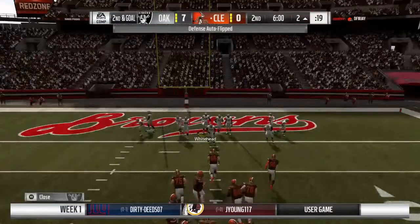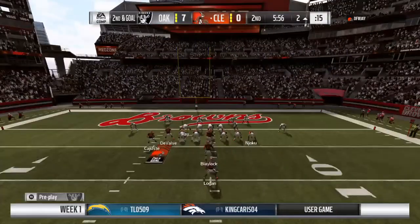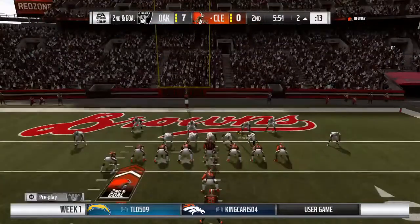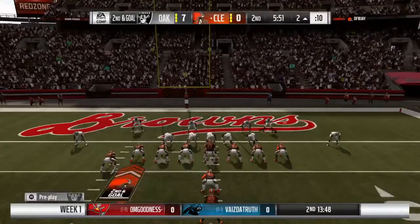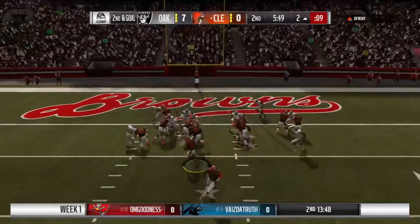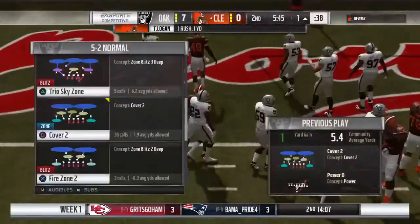2nd and goal, and they will try again from the 2-yard line. Hurry up, here we go. Blue 90. Blue 90. They'll give it to him up the middle. Call it a gain of a yard as they get a little bit closer here.